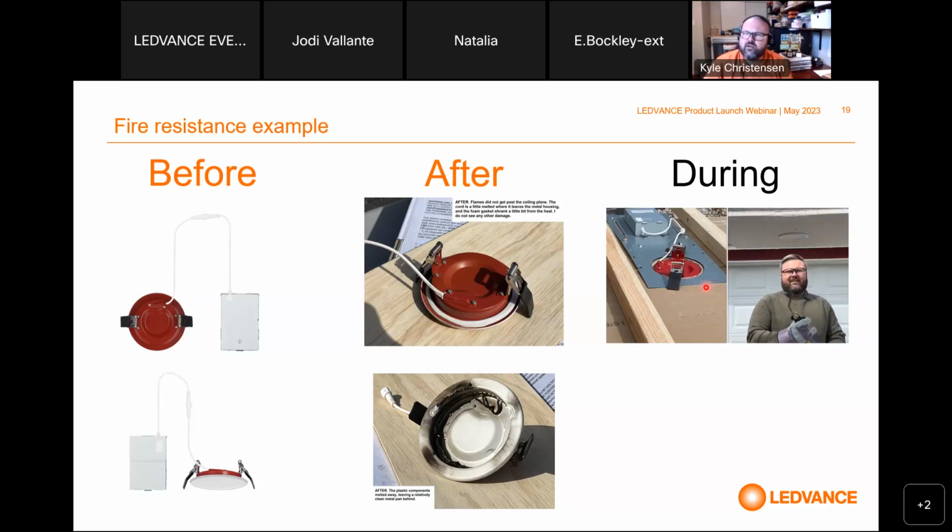Realize I had a video. Here you can see myself doing a little experiment, applying a torch. We won't watch the entire video, but you can see how it went down.